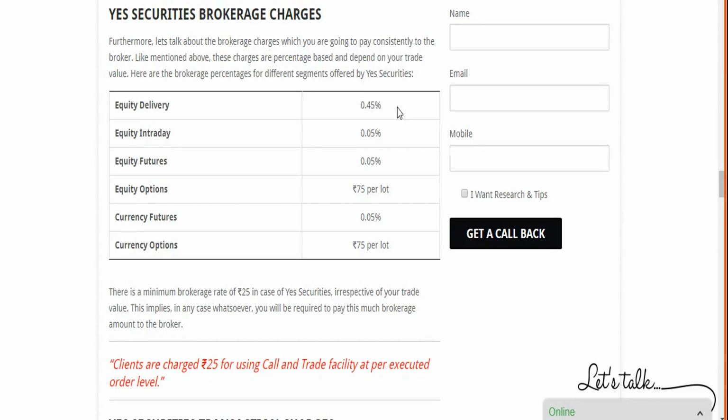And you have to understand the terminology they use. They will generally say the brokerage is 50 paisa, 40 paisa, 5 paisa, things like that. Now 50 paisa doesn't literally mean 50 paisa. It basically means the 0.5% of your trade value.